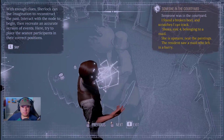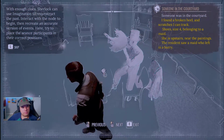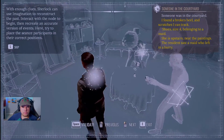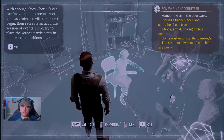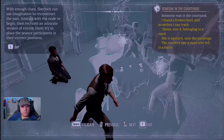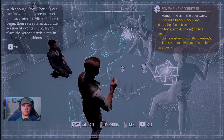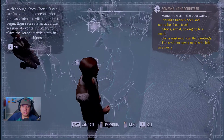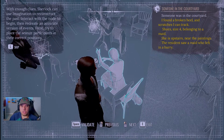So we need somebody to be here. Have you right around there, so the chair got thrown. She saw something, and then the maid's going to be outside. Okay, so the husband has to be over here on the left because he threw the chair. The girl was on the right side. She had the closest view of the shot.